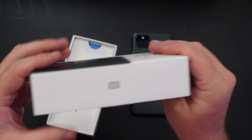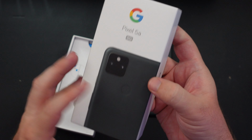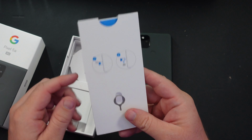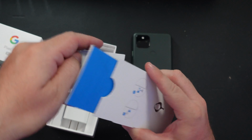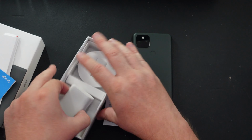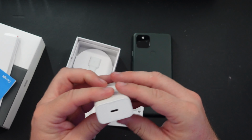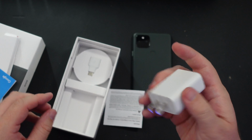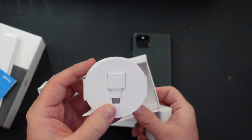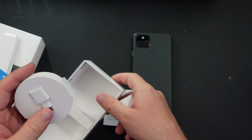So it has 5G. So if you're a big 5G fan, this phone does have 5G. You see you got your SIM card ejector. You got some paperwork in here, nothing too fancy or exciting in there. And then you do get a USB-C charging brick and cord in here. And then you get a little adapter too. So very rare occurrences now.